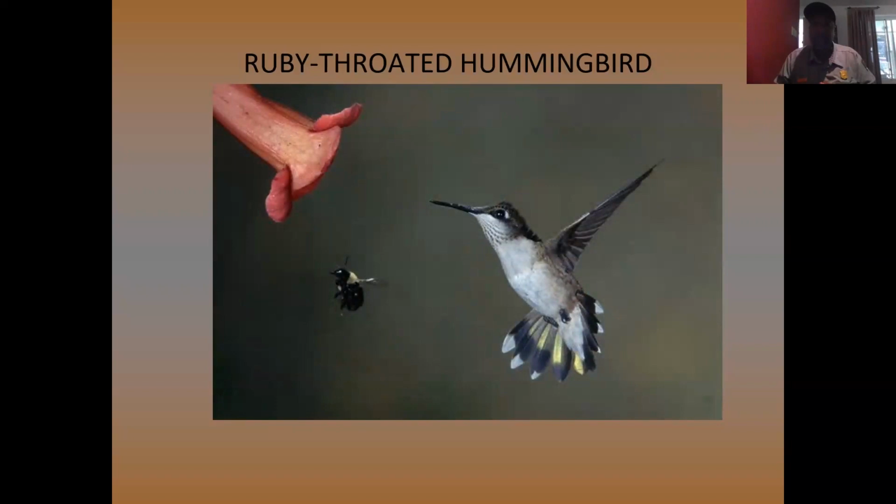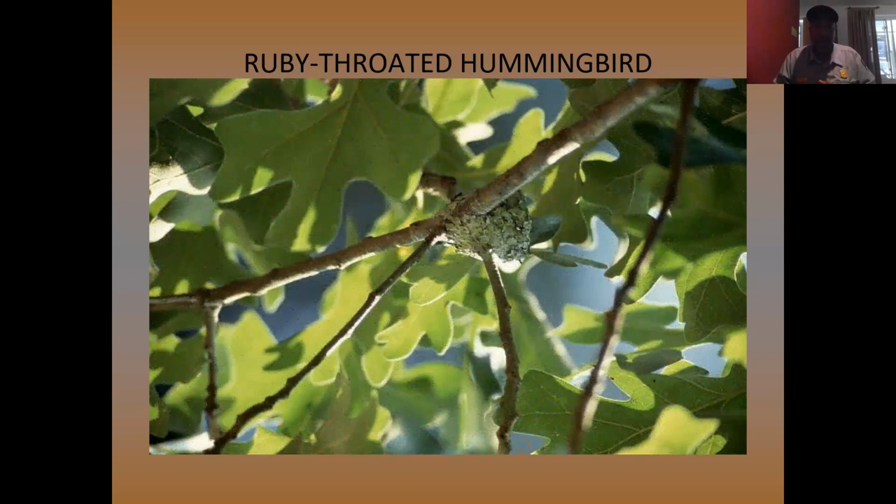They have to take in nectar, and without that nectar, they would die pretty quickly. So they're always taking in nectar because they have such a high metabolism. And as small as they are, little thimble-sized nests and little pea-sized eggs is what they produce. I wish I had a picture of one of the eggs, but it's amazing that such a small bird is able to move so fast and migrate. They do migrate. Ruby-throated hummingbirds migrate into Cuba and South America. A small bird like that making such a big migration is amazing to me.